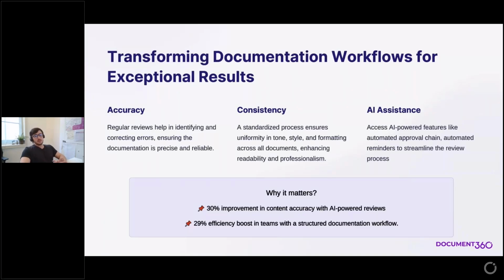So now that we've established the critical importance of documentation, let's explore how AI and structured workflows are revolutionizing the way we create and deliver it. So the integration of AI into our documentation workflows isn't just purely automation. It's about achieving higher levels of accuracy, consistency, and efficiency, all while ensuring accessibility for all users.